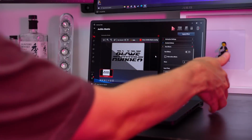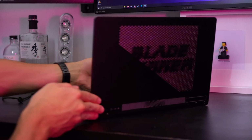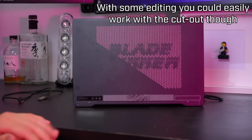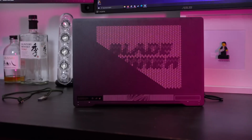It's a shame that the display doesn't go across the entire front of the laptop. I assume there's some technical reason for that, whether it be heat or power use or something like that, but you get this nice kind of horizontal, well, diagonal rather, stripe that goes down here. So it's a pretty impressive effect, and it's pretty noticeable too.